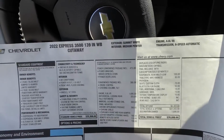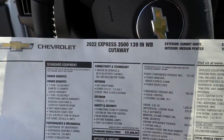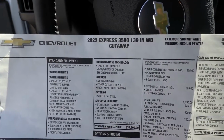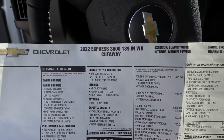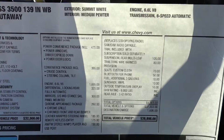So the Express we're covering today is a 2022 Express 3500 139-inch wheelbase cutaway, which means the portion behind the cab is a cutaway or a blank slate essentially. You can equip it however you would like. Now this one is the Summit White with the 6.6 liter gas V8 with the medium pewter interior, 6-speed automatic transmission. So as you can tell by the standard equipment list, there is not much that comes standard outside of the bare essentials to actually drive the vehicle.